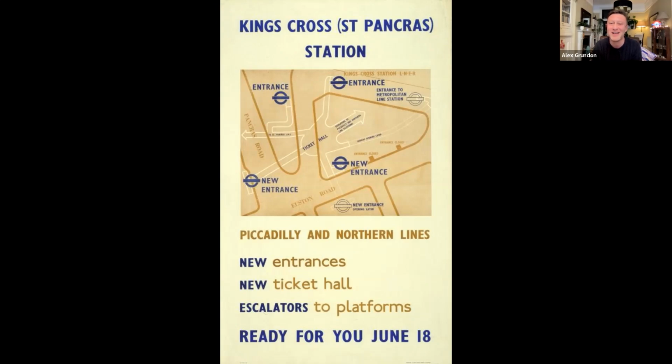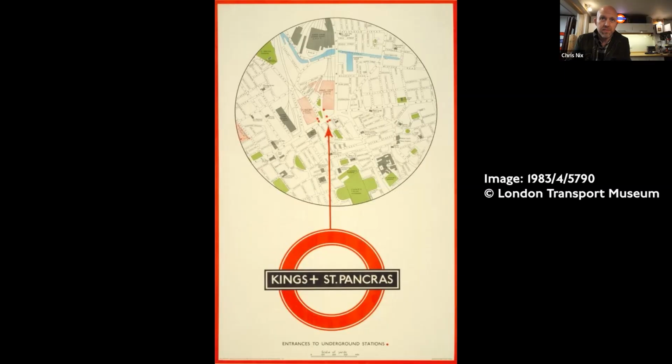I love that there's not really any sort of ancillary words on these posters, is there? Really just what it is. And don't forget St Pancras in brackets. So seen as a kind of secondary add-on, I guess. Yeah, that change came in the 30s. It was originally, I think, King's Cross, then King's Cross for St Pancras, and then King's Cross St Pancras. One more. This one's from 1945, and I really like this.